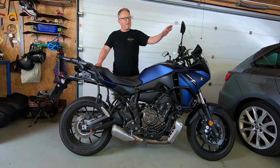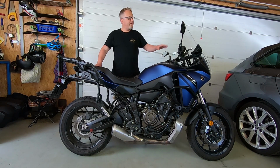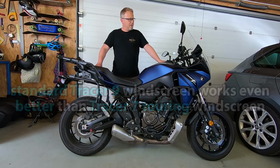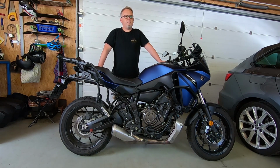The original windscreen, not the touring windscreen, on the Tracer 9 is at least the same level as the touring windscreen for the Tracer 7. But it's not a must to buy a touring windscreen immediately. It was performing well.